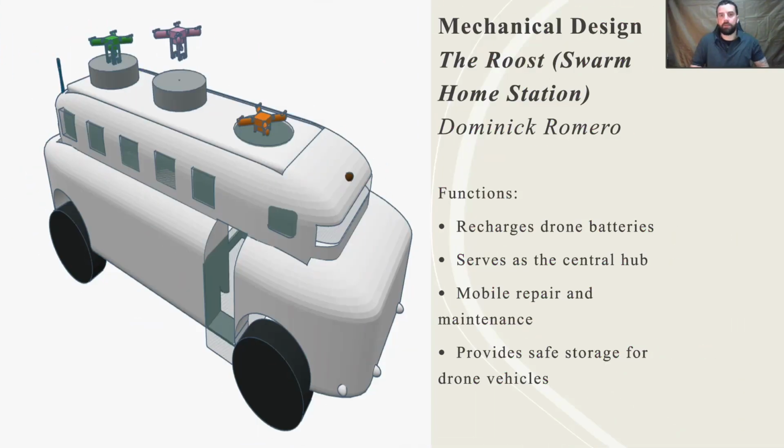Hey there, my name is Dominic Romero and I am showcasing the Roost, our team's charging and docking station for our agricultural aiding aerial swarm.